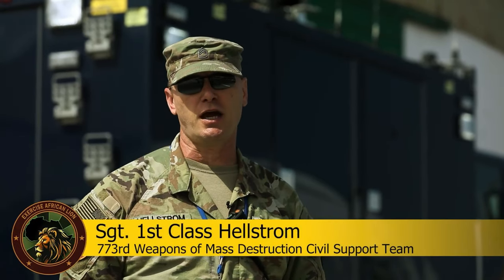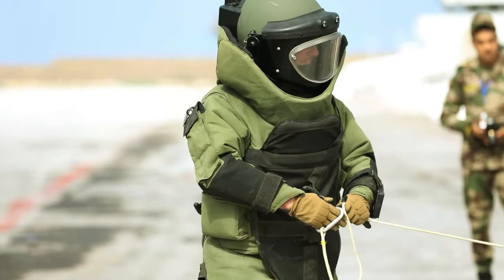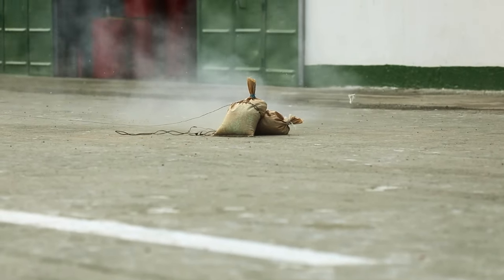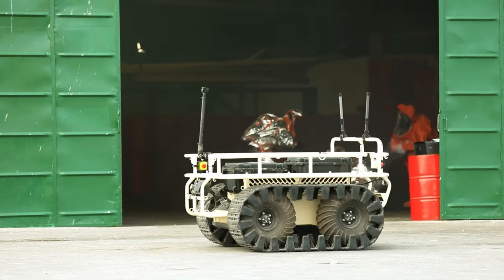So the exercise today was basically a drone attack on a warehouse having toxic chemicals inside. They had EOD go in and clear off some of the unexploded ordnance, and some of our team and the Moroccan team go in there and identify what the toxins were.